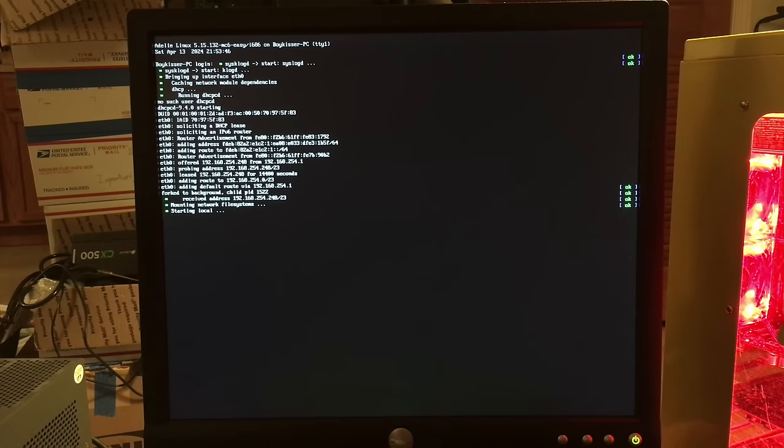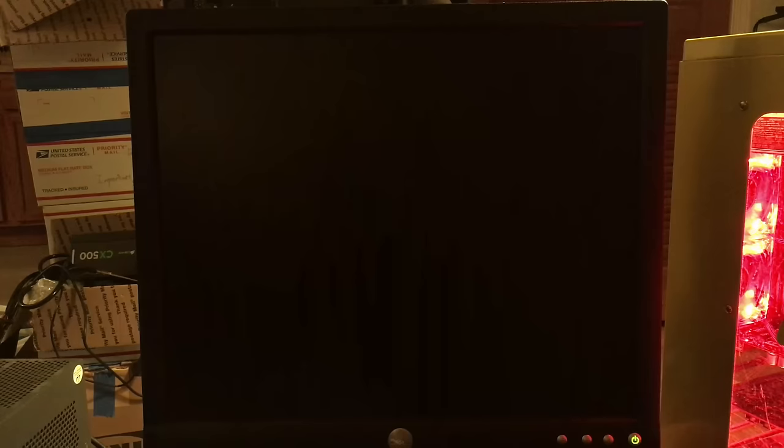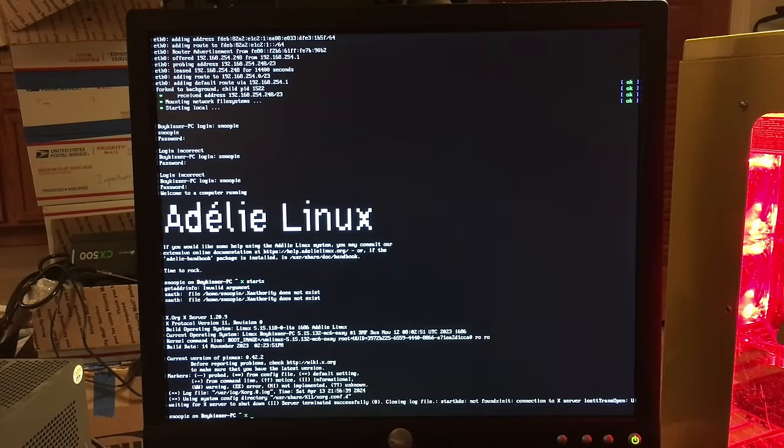Now it should start the greeter. You know, SDDM? You know what I mean? So, SDDM is not loading. That's great. It's been 5 minutes. That's long enough. Okay, we're in text mode. Let's see if startx works any better. No, because it's trying to start KDE again.